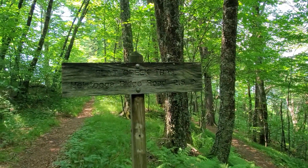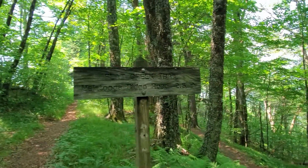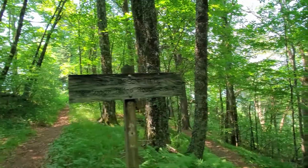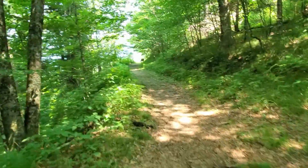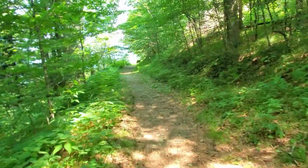A mile left. This is the sign that greets you if you start the opposite direction. And I'm going this way. So a little tidbit, it's a beautiful trail. It really is a nice trail.